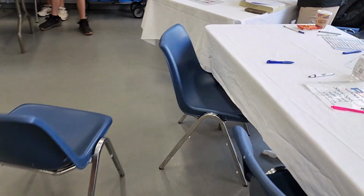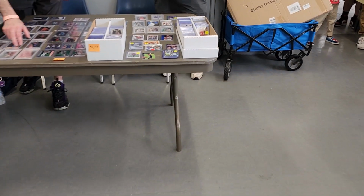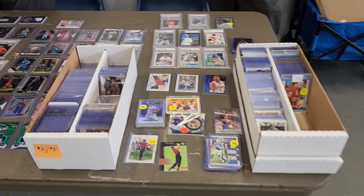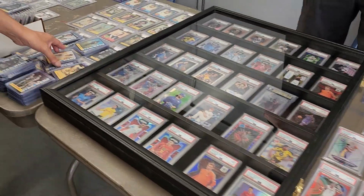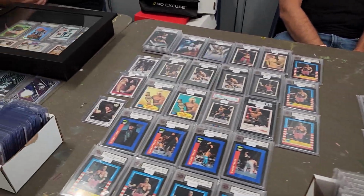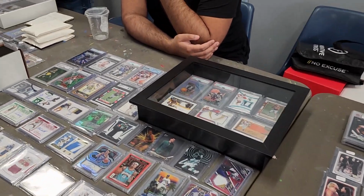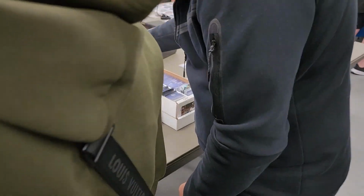Okay, so here's the interesting part about this month. Last month had signature authentications. This month's show, the August show, had PSA, and they had a deal, which is, I guess you just come in, show your stuff, and then they pay your money, and they get it graded, not on the spot, but I guess they'll ship it back to you. I guess it was just cheaper to do in person versus doing it yourself.